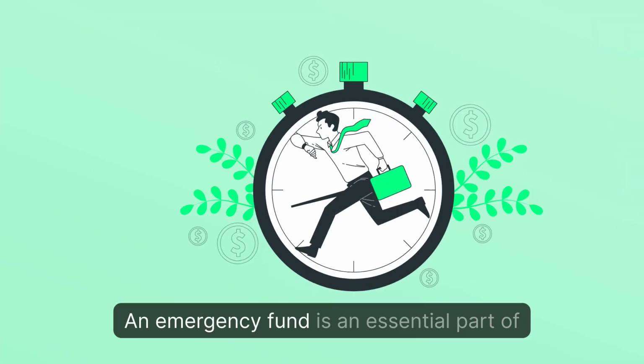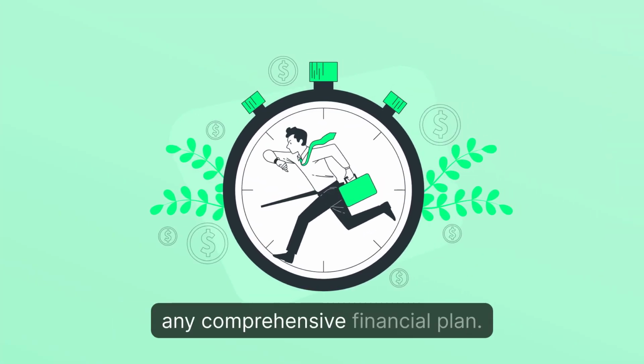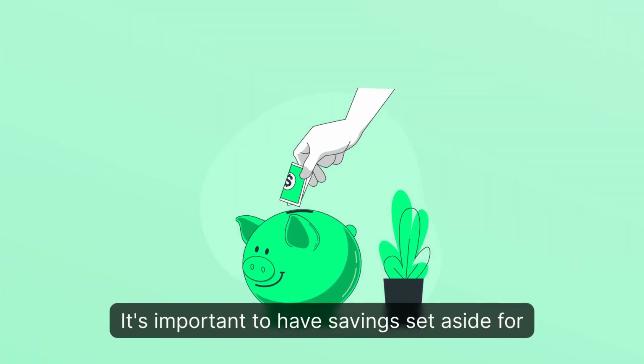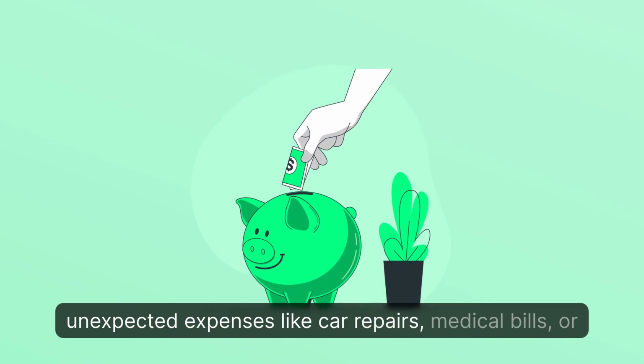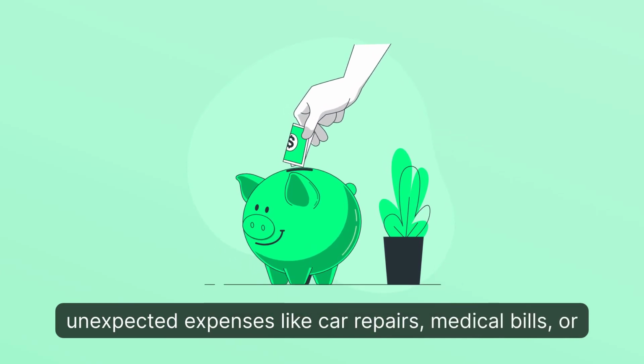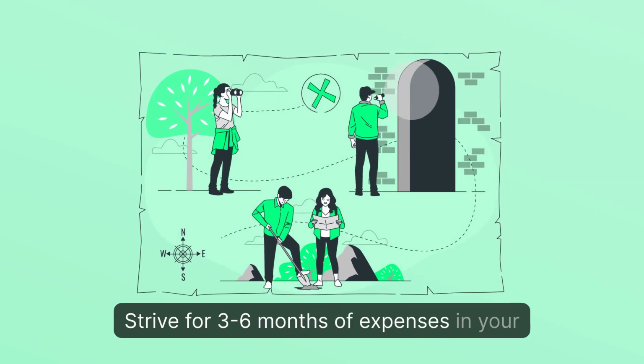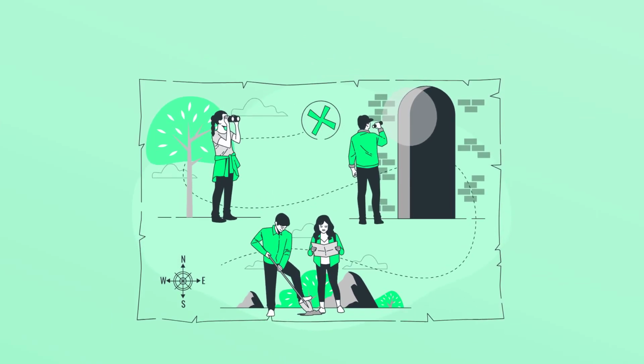5. Build an emergency fund. An emergency fund is an essential part of any comprehensive financial plan. It's important to have savings set aside for unexpected expenses like car repairs, medical bills, or job loss. Strive for 3 to 6 months of expenses in your emergency fund.